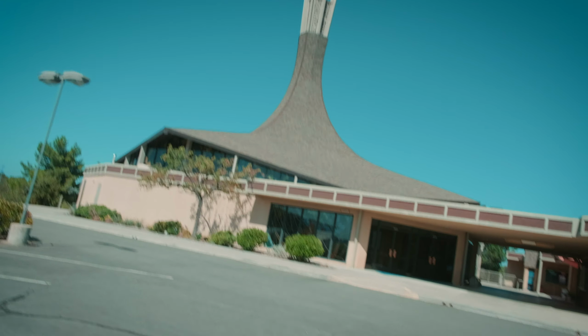Churches always have the sickest roofs, I feel like. Look at that thing. Before we get into the meat of today's video, I do want to say you should have good skate spot etiquette, understand how precious skate spots are, and also know that you're going to have to put a lot of work in before you get a bunch of skate spots.